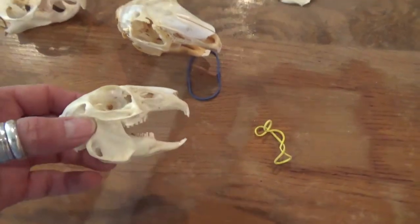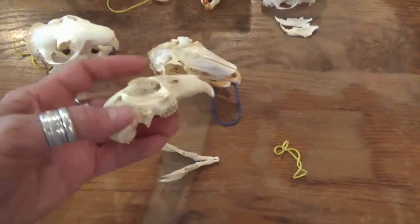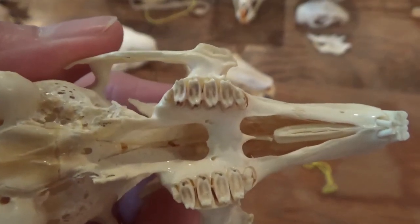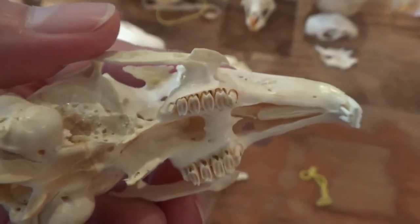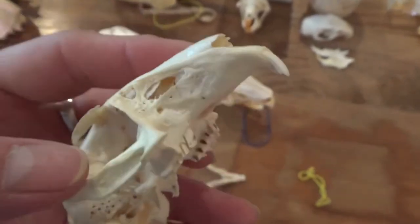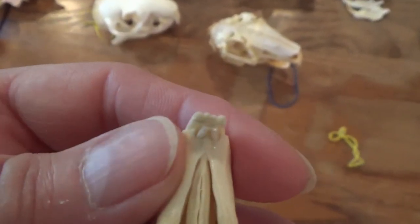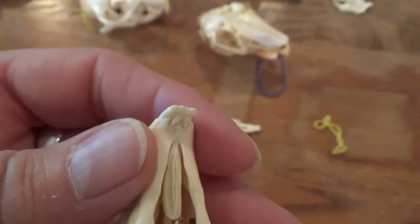Here we have a snowshoe hare. Let me show you the... There we go. Now, hares and rabbits are not rodents, they are lagomorphs. And the difference between them and rodents is, see this second upper incisor? Rodents don't have that.